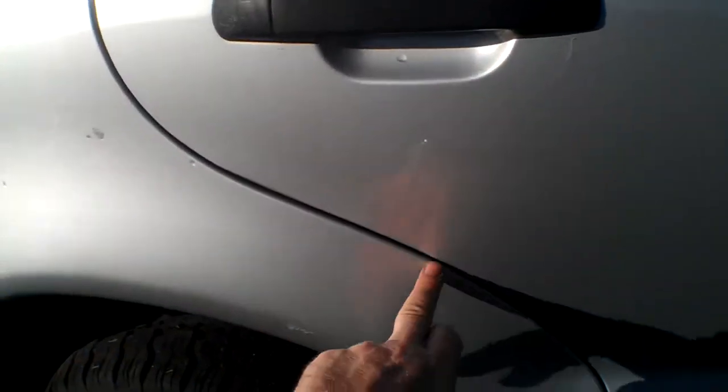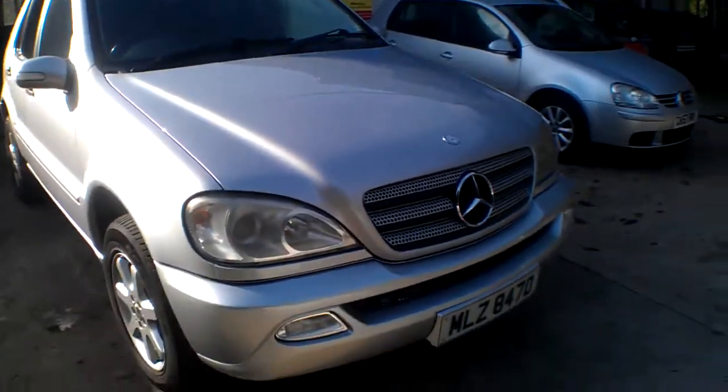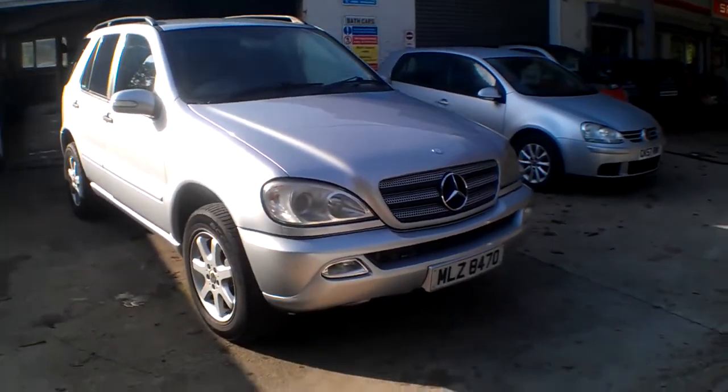Minor grazes here, little rust bubble there. But I think a straight old lot. For what I'm asking for it, I think that's a fair bargain, fair price. Let's see how we go.